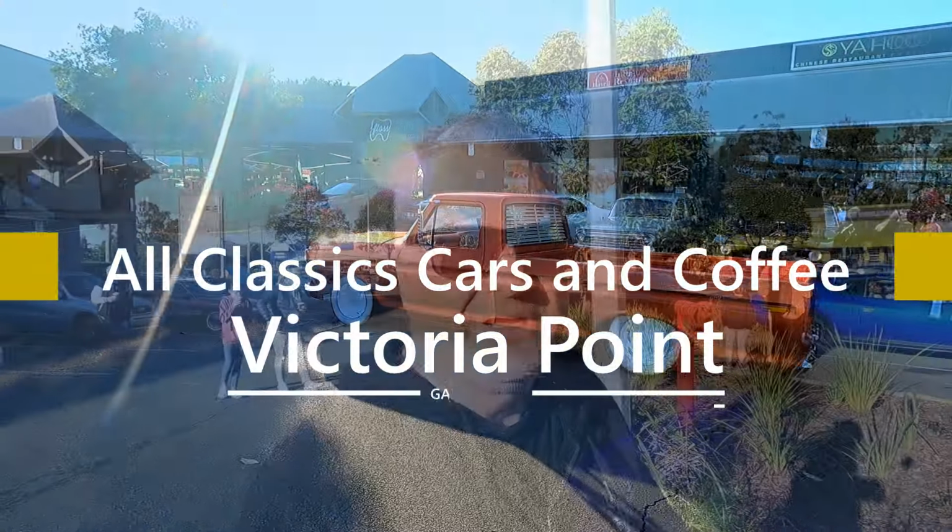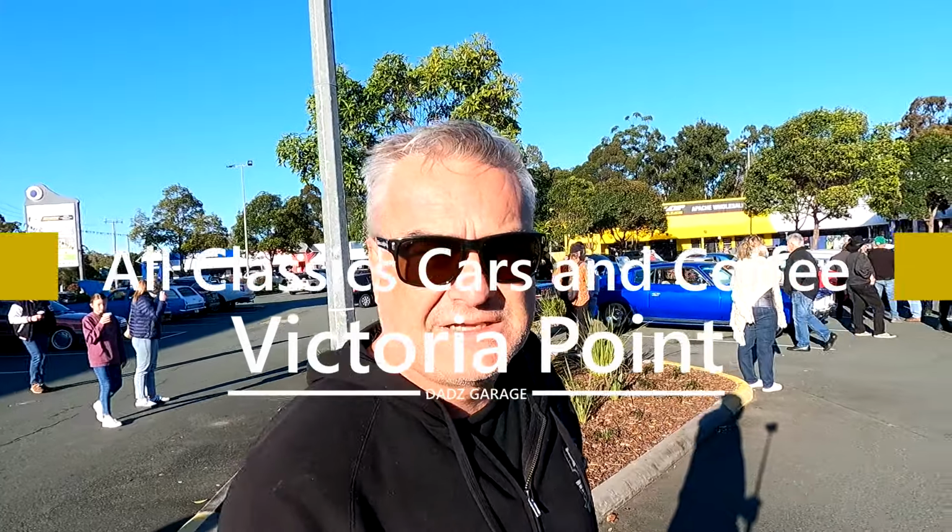How cool is that? Mallee Dad's Garage. We're at All Classic Cars and Coffee, Victoria Point. Let's go and check them out. Pretty cool cars here. Nice.